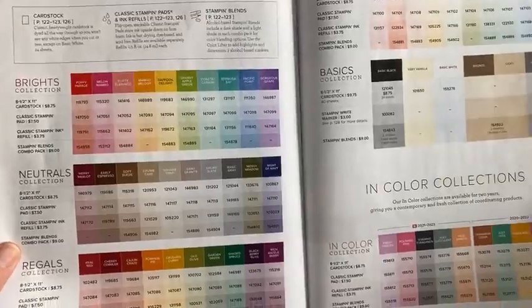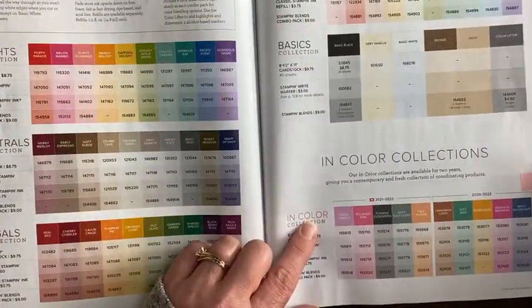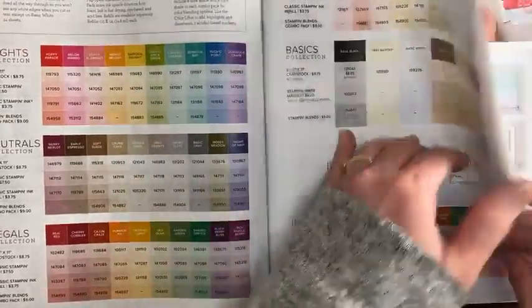Here we have our color collections. And so our main color collections as well as In Color. This is where you're going to get your cardstock, ink refills, Stampin' Blends. All of that is here.